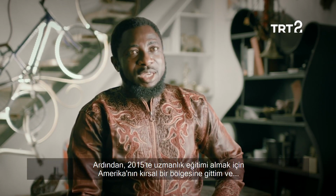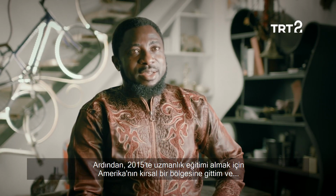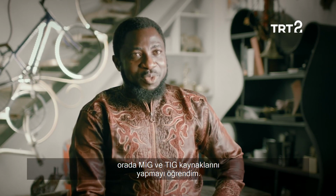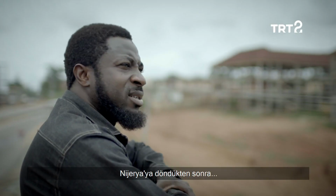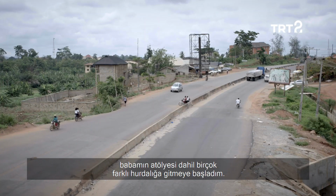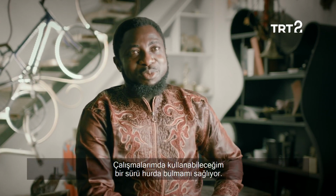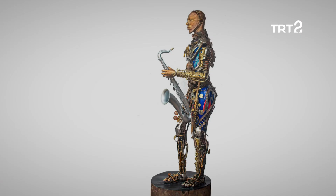But in 2015, I traveled for a residency training where I went to learn how to weld with a MIG welder and TIG welder in the countryside, United States. After coming back to Nigeria, I started going to different scrap yards to pick up scraps, including my dad's workshop. My dad is a mechanic, and he was able to get me a lot of scraps that I used to create a body of works, and that's how the journey started.